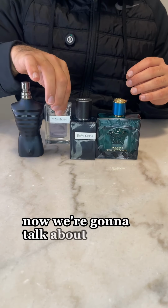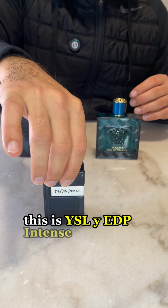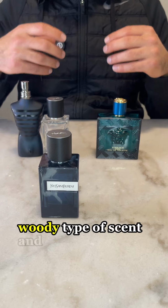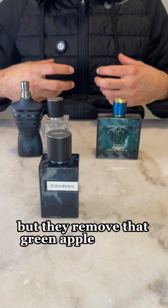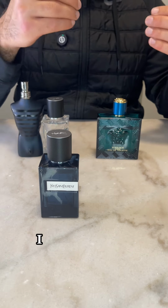Now, we're going to talk about another fragrance from the YSL Y line. This is YSL EDP Intense. YSL EDP Intense is a fresh, aromatic, woody type of scent, and it smells similar to YSL EDP, but they remove that green apple and add more woods in there, and I smell more spices in the EDP Intense than I do in the EDP.